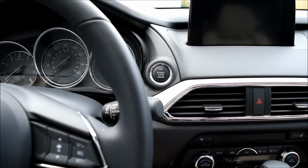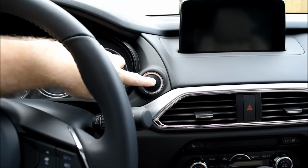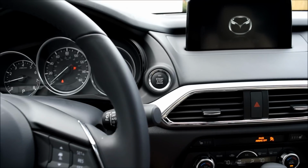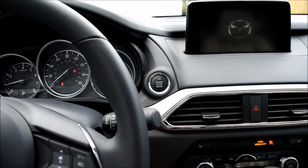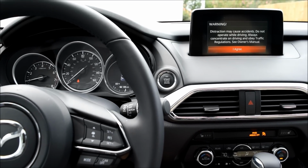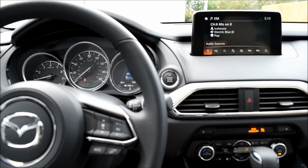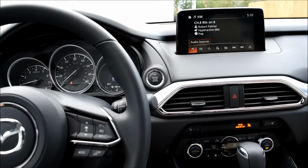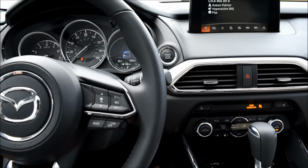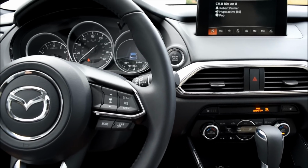Inside it is push to start and stop. So put your foot on the brake, hit the start, and it'll start. Back the seat up all the way. Wow, it goes a long ways. So if you're tall, you won't have a problem with leg room in the driver's seat for sure.